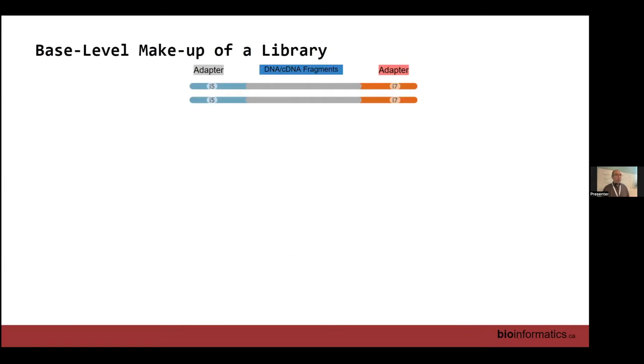This will be the slide that helps transition to the next couple of modules. There's been a lot of conceptual discussion so far in my talk, and we never even saw a base. So I'm finally introducing some DNA sequences.